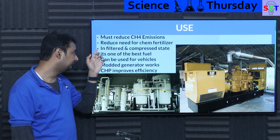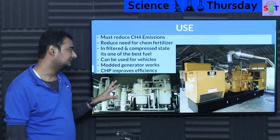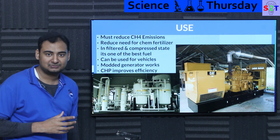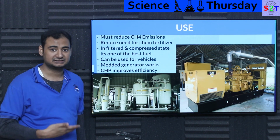Here's the thing. If you can filter this out and properly compress it, there are plants to deal with that, but again, it only makes sense on a large scale. It is the best fuel, meaning it's one of those renewable resources that you do not need a PhD to use. For example, solar panels, they work, they are amazing.